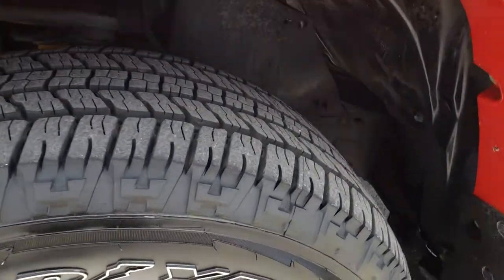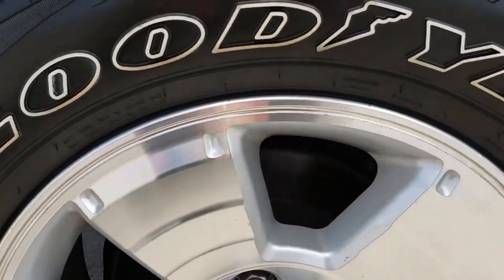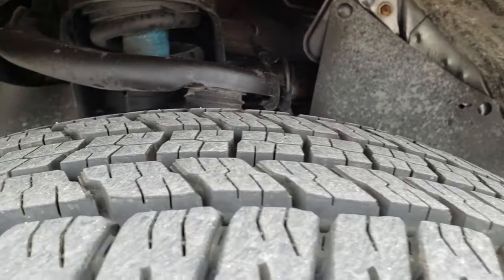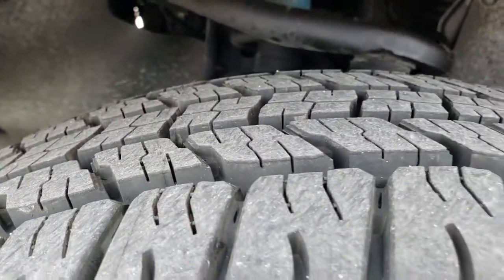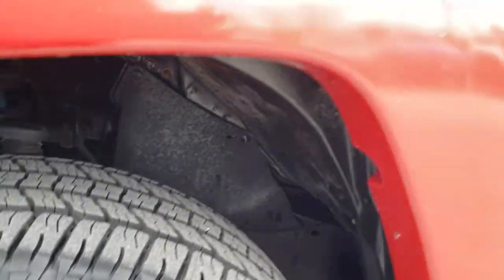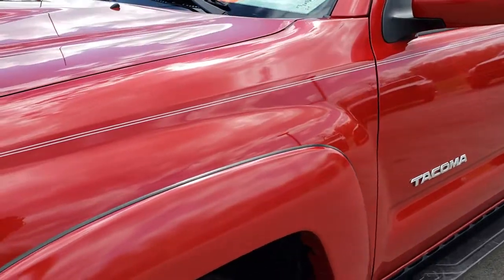This truck has the factory 17-inch alloy rims, and on these rims are brand new Goodyear Wrangler Fortitude 265/65 R17 tires. These tires are brand new. We put these on in our shop during our safety inspection. So four brand new tires all the way around. Barcelona red is the color.